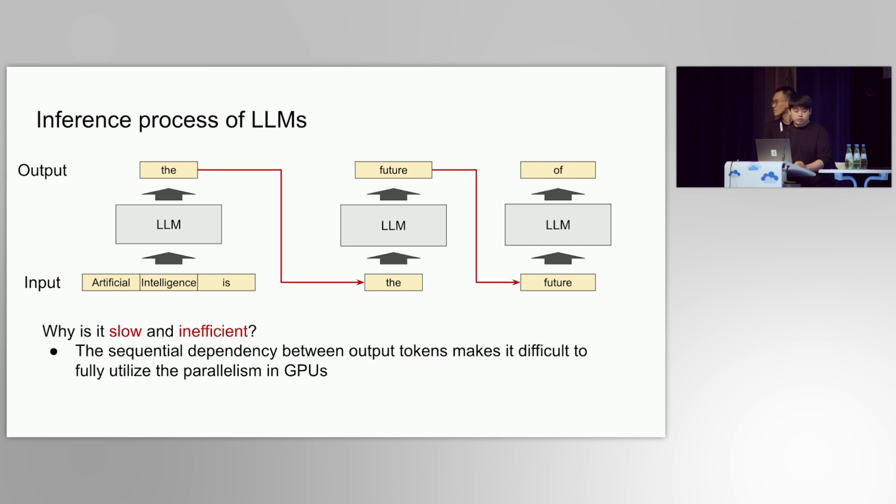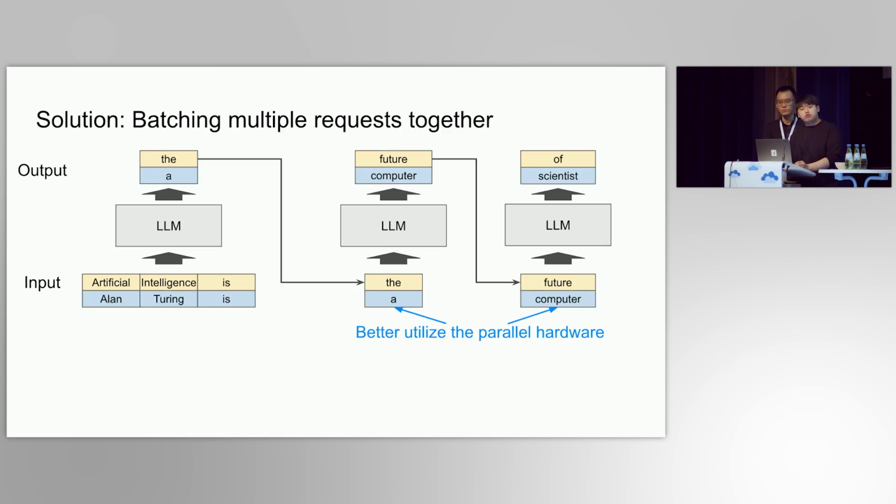So why is this process slow and inefficient? Intuitively, it's because the sequential dependency between the output tokens, which is inherent to the model design, makes it difficult to fully utilize the parallelism in GPUs. A good solution to this is to batch multiple requests together. Through batching, we can feed the model with a larger amount of work at every step, and thus better utilize the parallel hardware. But does that solve our problem entirely?